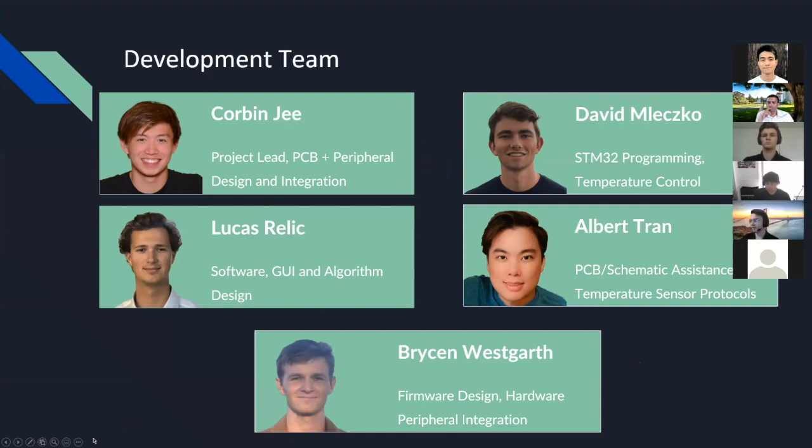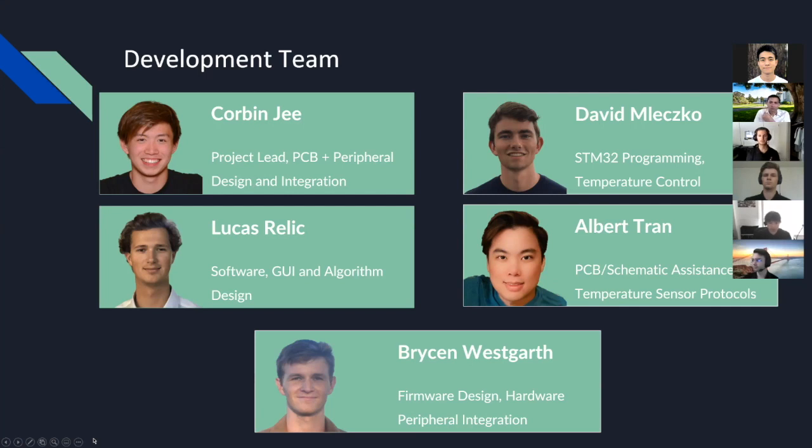I'm David. I've been doing a lot of the STM32 programming, specifically the temperature control system. I'm Lucas. I've been working on software, mainly our GUI and our algorithm design. I'm Albert, and I've been working on PCB schematic assistance and temperature sensor protocols. And I'm Bryson, and I've been working on firmware design and hardware peripheral integration.